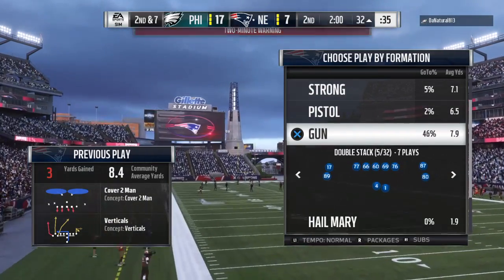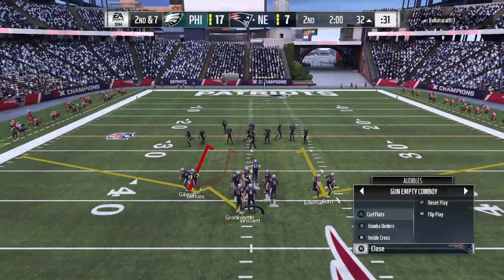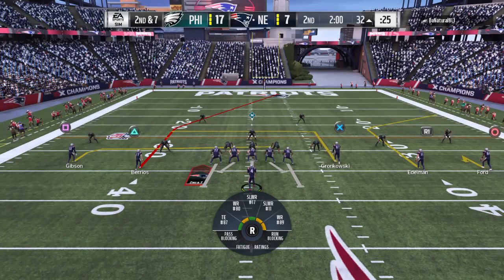2 minutes to go here in the first half. Back to Foxborough after this. That first down completion only netted him 3. 2nd and 7. Here we go!